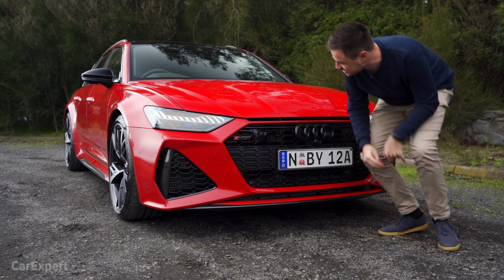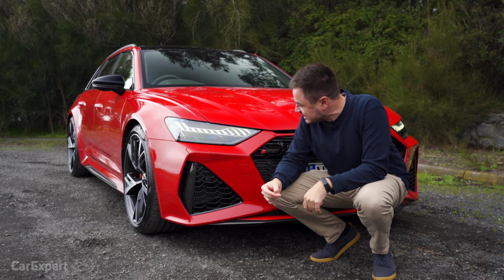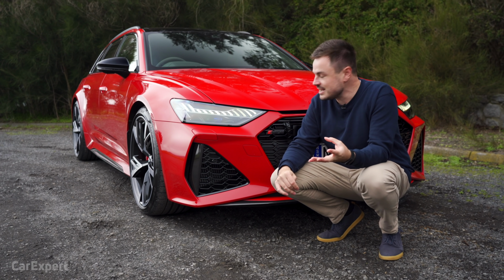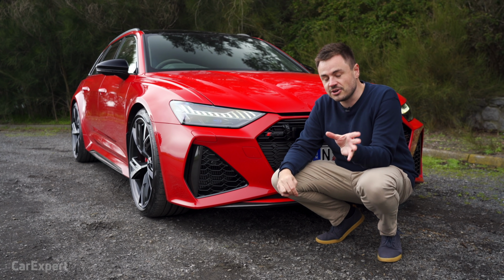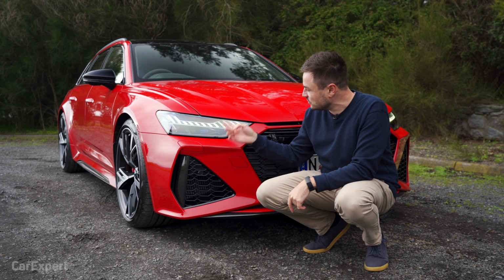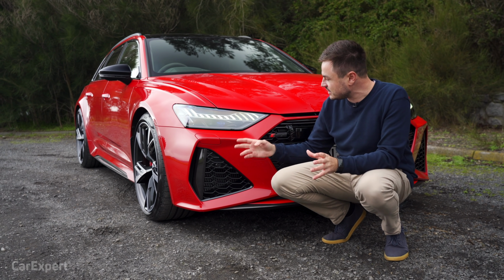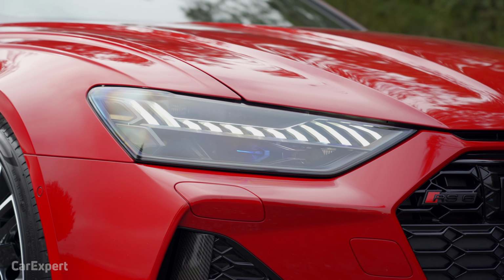Now have a look at these headlights. These are full matrix LED headlights, but the blue inside there signifies that this is also a laser beam. Now the laser beam only works at certain speeds, and that provides you coverage down the road. Now if you do want to have a look at our headlight comparison, you can click up here. We go through all the differences between halogen all the way through to laser, and you can see the effectiveness and also the benefits of this type of lighting system.